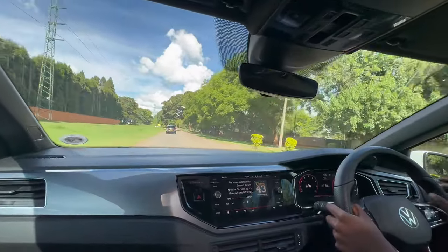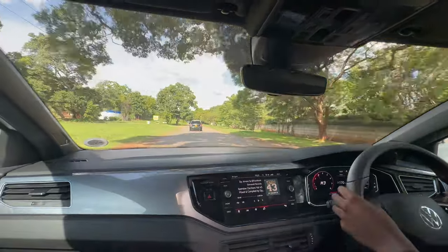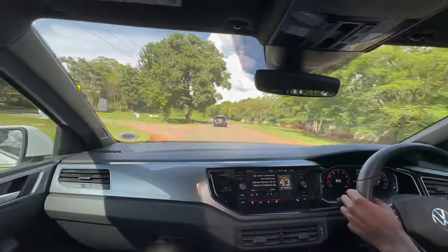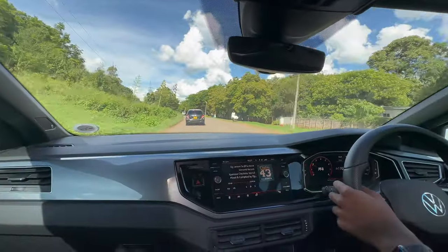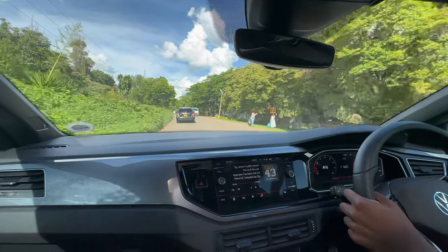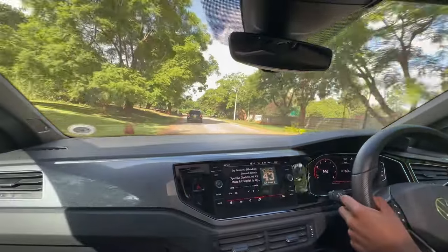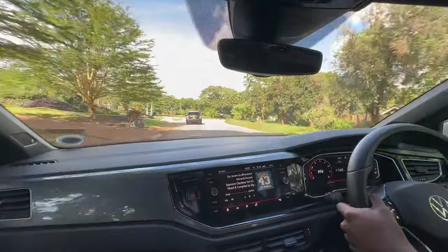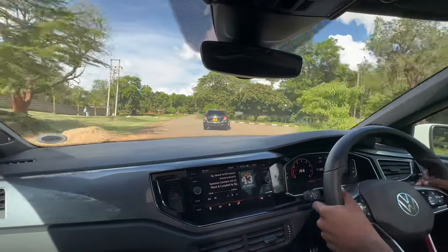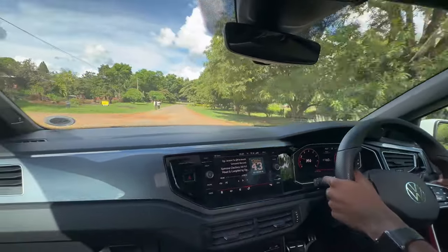And the turbo lag, actually, it's not too much. It's there, but the power's coming in whenever you want it to come, especially when you're in manual mode. It kicks in instantly. But of course, with turbocharged cars, they always have some sort of lag. But it's not too bad in the Polo. It's got good power. You also don't want a car that has too much power. But this one, yeah, it's perfect.